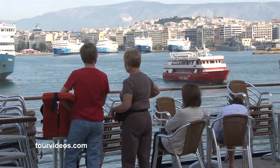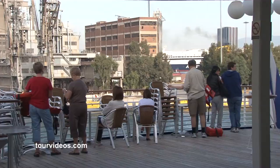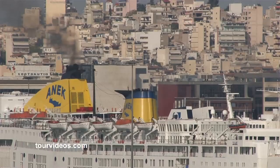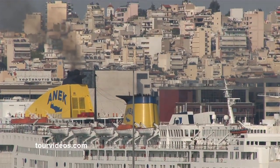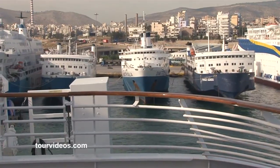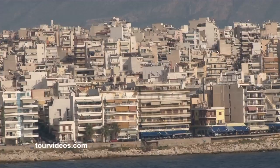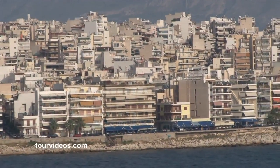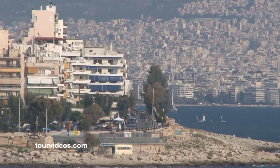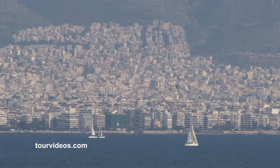There's a nice variety of people on board, young and old. And we get a view of Piraeus harbor. It's kind of fun to be up on deck when the ship is leaving, so you have a view of this busy place. It's one of the busiest harbors in the Mediterranean. Yeah, that's beautiful. Good chance for us to pose on deck for a photo op. Some views of Athens. You see how densely populated this city is. Most people, as typical of Europe, live in apartment buildings.